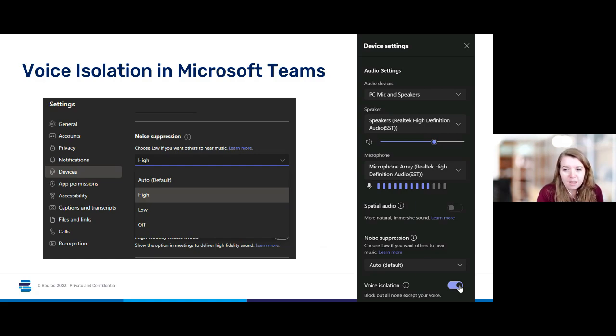So if you wanted to use the low noise suppression, that would work to suppress low levels of background noise, which would include things like an air conditioning unit, for example. But it would allow other meeting participants to hear things such as music in the background. So if you wanted people to hear that level of background noise, you would choose the low option. If you choose high noise suppression, that's best for noisy offices where you've got other people on phone calls around you, other people having conversations, and you want to cut out as much of that as you possibly can.